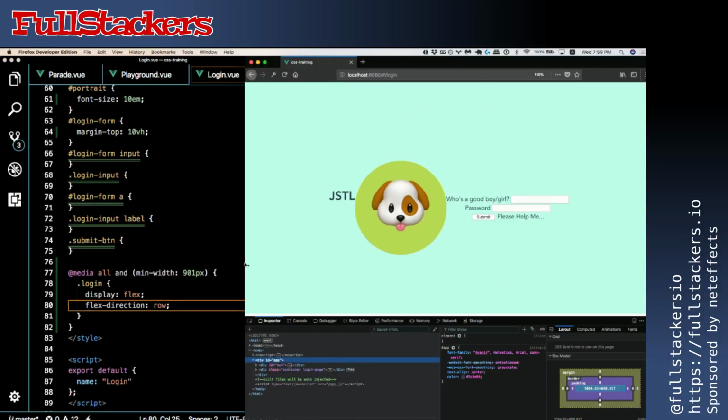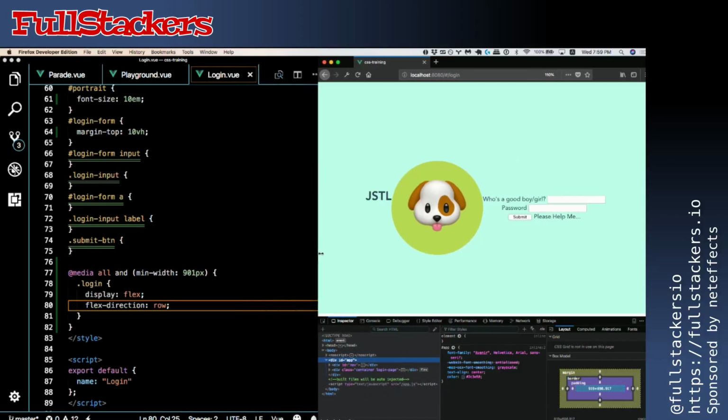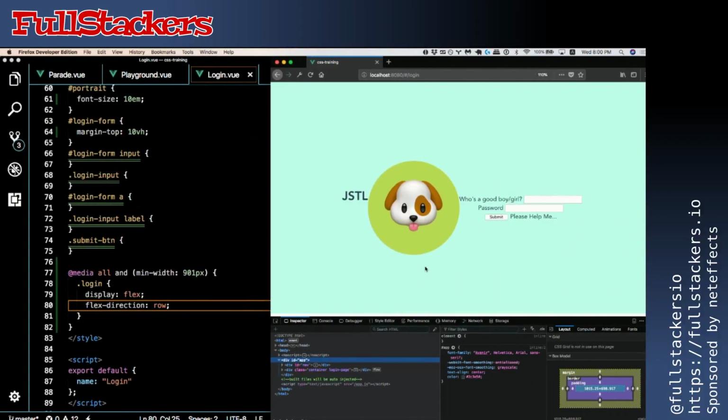Okay. So now when the page gets wider, the flex direction changes from top to bottom to left to right. According to our diagram, though, we noticed that we want the login form to be in the middle, not at the right. So what's the flex property that we need to use to correct this? Order. Yeah.